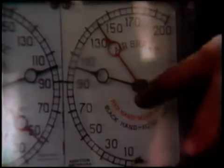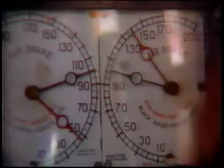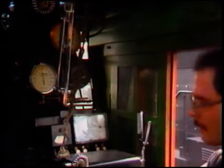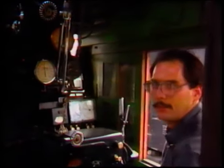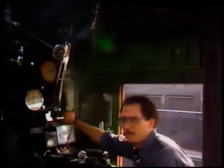Then you check your air pressure. Here you have your main reservoir and equalizing reservoir, brake pipe, and brake cylinder. You want to make sure you have 130, 140 pounds of main reservoir. You want to make sure your brake pipe's up when your brakes are in release. And we're carrying 100 pounds of train line on this passenger train. And you make sure your brake cylinder on the locomotive is applied so you know the engine won't move on you.